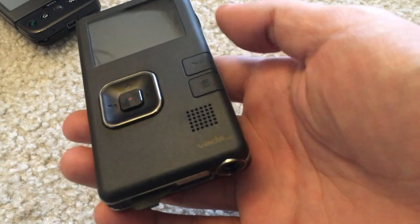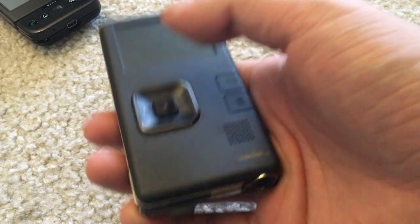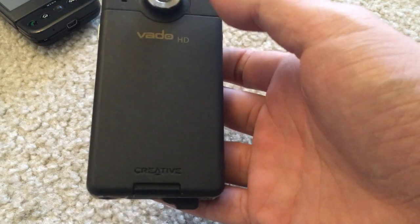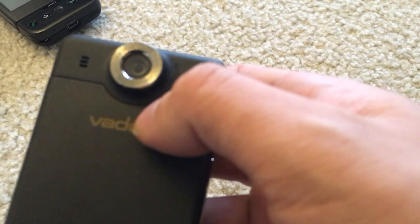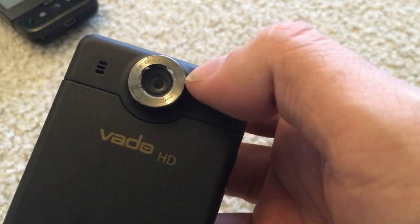So back in the day we had pocket camcorders like the Flip Video. We had the Flip Video Mino, and Creative, which is one of my favorite companies, came out with a competitor called the VadoHD. And this is a pocket camcorder that records in HD, I believe 720p resolution. So it's not full HD, but that was very good for back in the day.